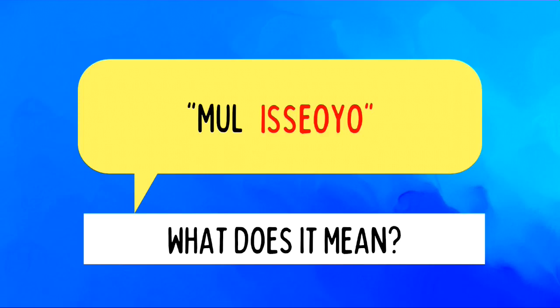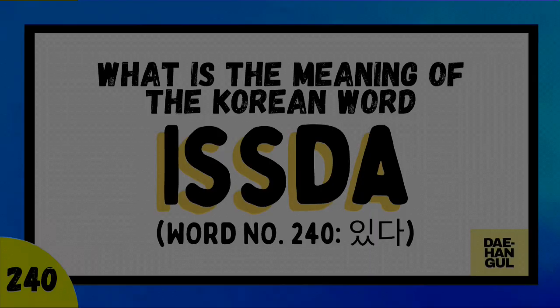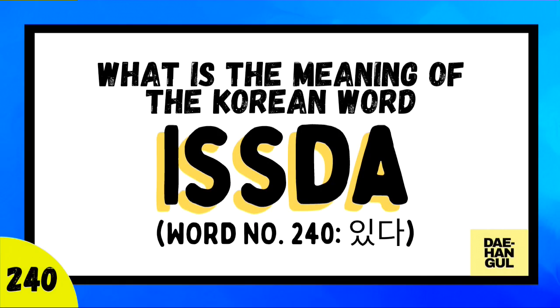물 있어요. 물 있어요. What does this sentence mean? If you notice, the word in red letter is 있어요. Because today, on One Korean Word a Day here at Dae-Hangul, we're going to study the word 있다. Let's start.